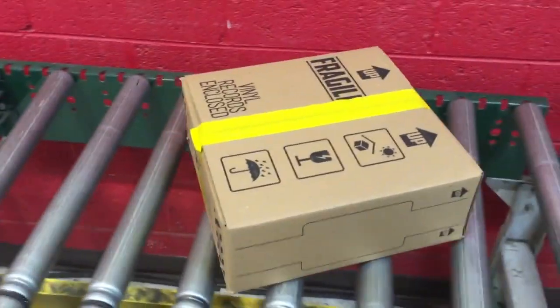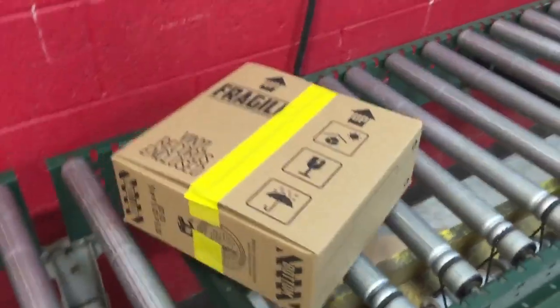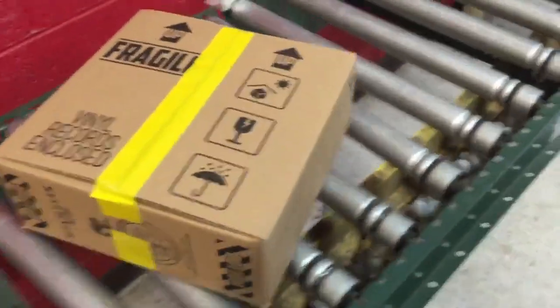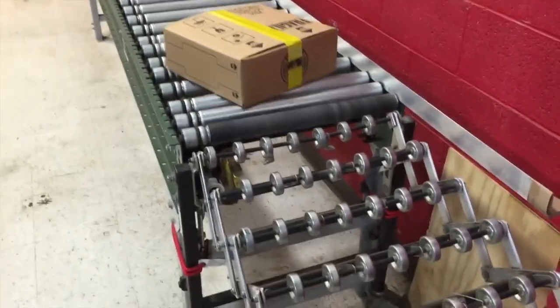Here's the box, moving down the assembly line. Part of being in lean is fixing what bugs you. Here's something that bugs me.